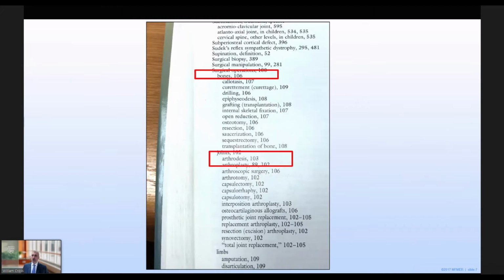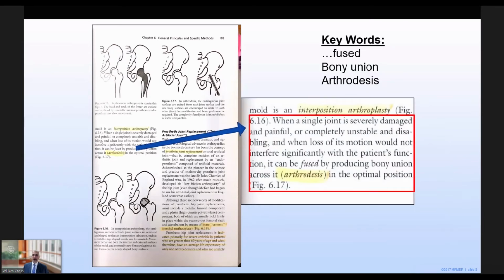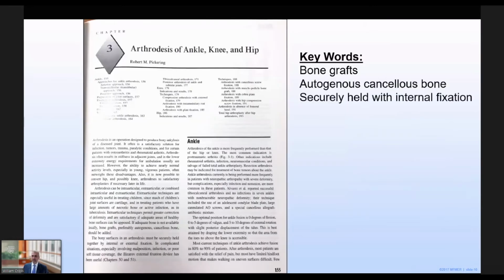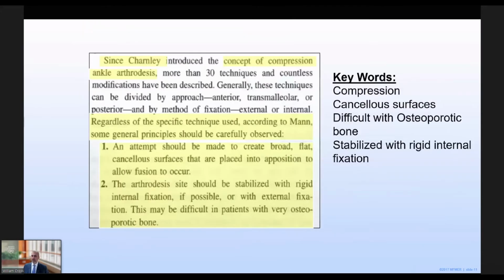We look up bones and arthrodesis, and I put this area up here called keywords. You don't have to read everything I'm going to put out there, but the keywords keep coming up in all of these Bibles of orthopedic principles: bone to be fused by producing a bony union across it, or what we call arthrodesis. A lot of us orthopedic surgeons have read Campbell's Orthopedics, and we look at how we perform arthrodesis of joints. The arthrodesis must be securely held together by internal fixation, which is done with a lot of different implants. If adequate bone isn't available, use bone grafts, preferably autogenous bone grafts.